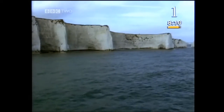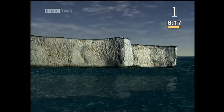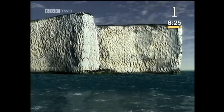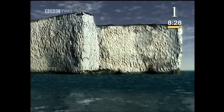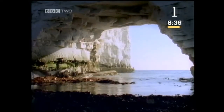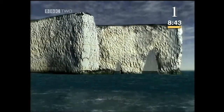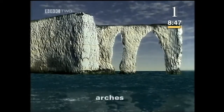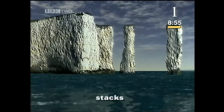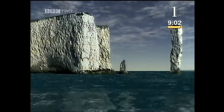So, if we put these clues together, we can work out that 4,000 to 5,000 years ago, the cliffs containing Old Harry would have looked something like this, largely complete except for joints and cracks. Then cliff erosion, caused by the hydraulic action of the waves, would enlarge these faults into crevices. Eventually, these crevices were eroded into caves. Slowly, the sea carved ever deeper into the caves, quarrying through the headland to form natural arches of rock. Only a few hundred years ago, one of these arches collapsed, and Old Harry and Old Harry's wife were formed. Eventually, Old Harry's wife fell into the sea, leaving Old Harry to stand alone.